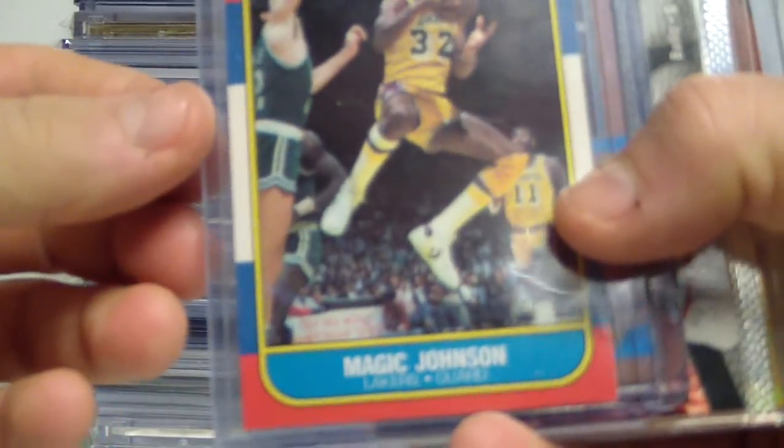Let's get these out of the way here. We're going to make Scott wait, because our owner Scott here is looking forward to seeing the vintage. So we're going to make him wait on that. So I'll skim through some of these here.